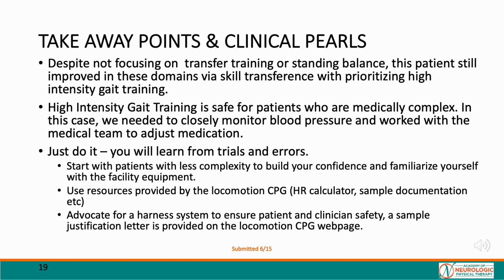Lastly, here are some takeaway points and clinical pearls. The first takeaway point is that despite not focusing on transfer training or standing balance, this patient still showed improvement in these domains via skill transference with prioritizing high-intensity gait training. The second takeaway point is that high-intensity gait training is safe for patients who are medically complex. In this case, we needed to closely monitor the blood pressure and work with the medical team.